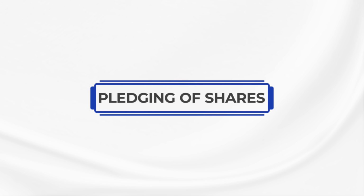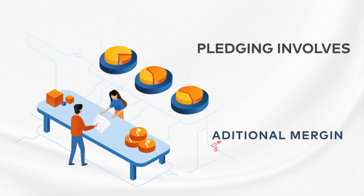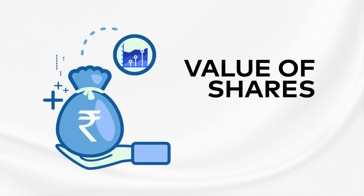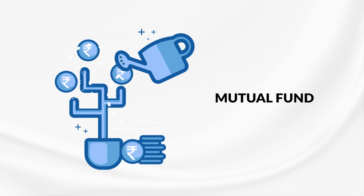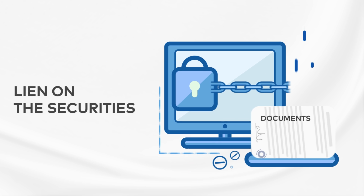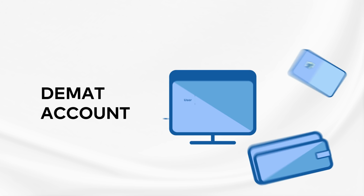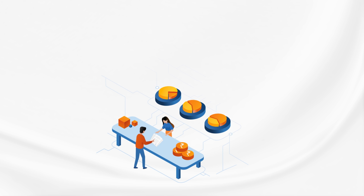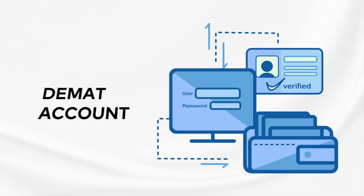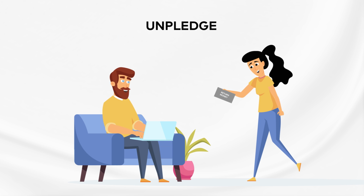Pledging of shares. In simple terms, pledging involves obtaining additional margins for trading based on the holding value of shares, ETFs, or mutual funds in your Demat account. Technically, it is done by creating a lien on the securities you hold in your Demat account in favor of your broker. When you pledge, your holdings remain in your own Demat account. It is just that these shares are blocked until you unpledge them.